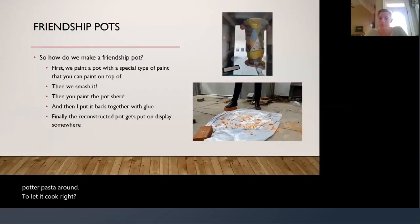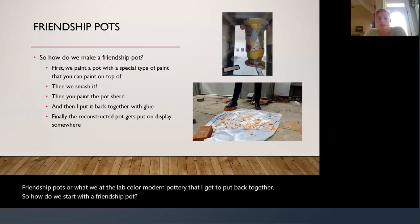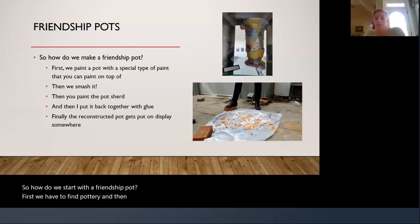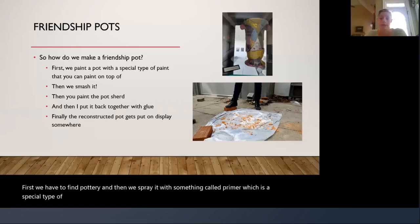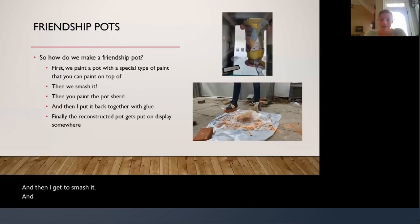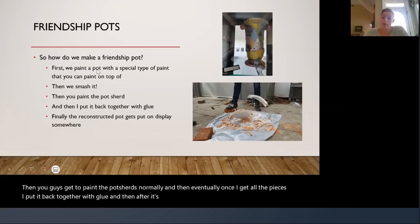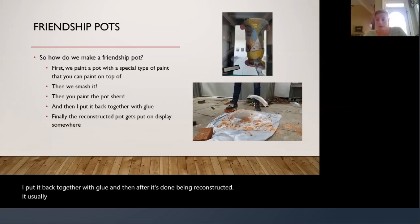So friendship pots are what we at the lab call our modern pottery that I get to put back together. So how do we start with a friendship pot? Well, first we have to find pottery, and then we spray it with something called primer, which is a special type of paint that lets you guys paint on top of it. And then I get to smash it. And then after it smashes, then you guys get to paint the pot sherds normally. And then eventually, once I get all the pieces, I put it back together with glue. And then after it's done being reconstructed, it usually gets put on display somewhere, either in the lab or sometimes in a library, depending on the event it's for.